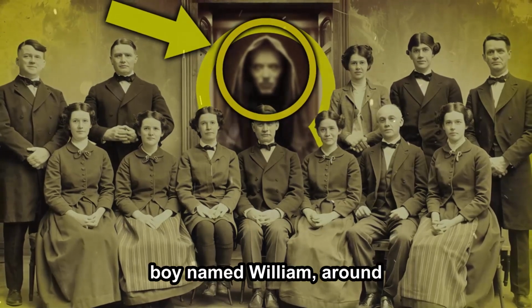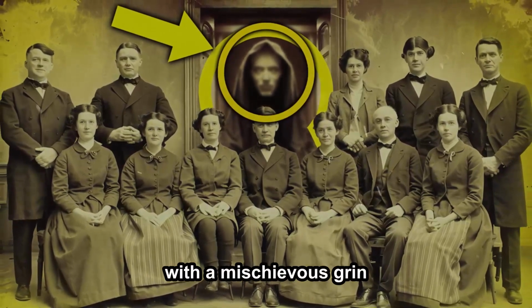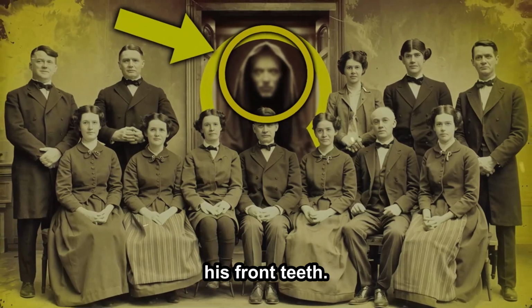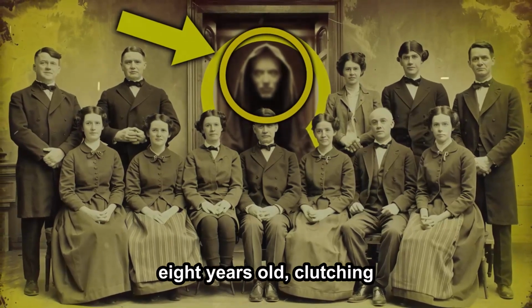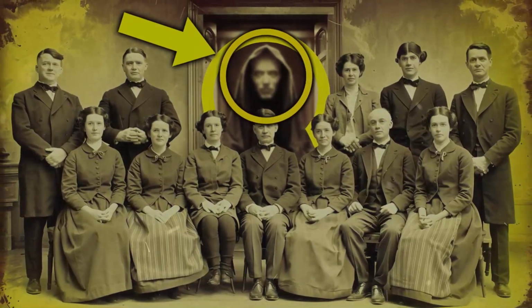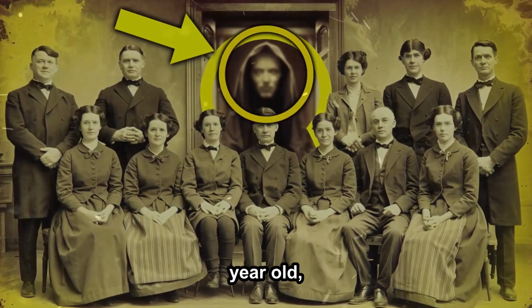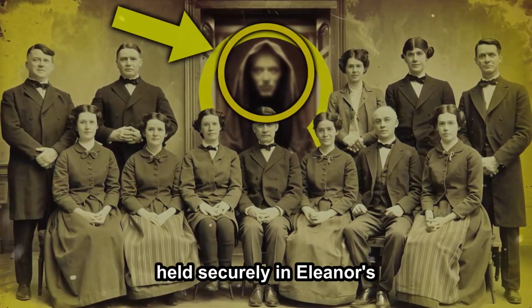The eldest was a boy named William, around 12 years old, with a mischievous grin and a gap between his front teeth. Then came little Alice, 8 years old, clutching a doll tightly in her arms. And finally, there was baby George, barely a year old, held securely in Eleanor's arms.